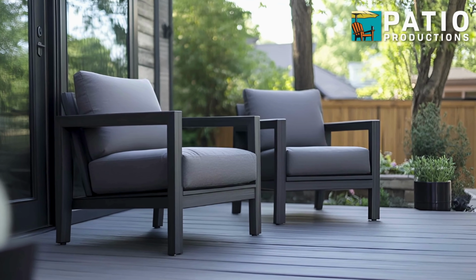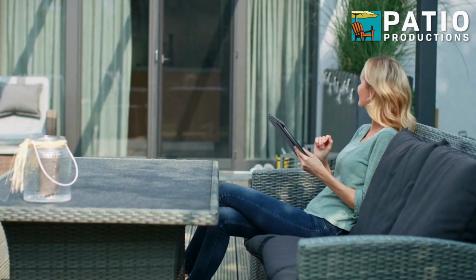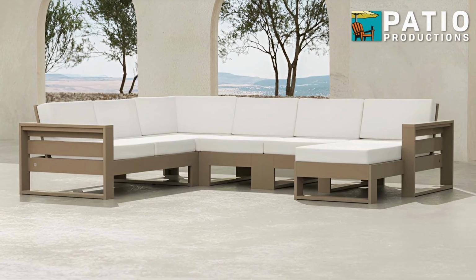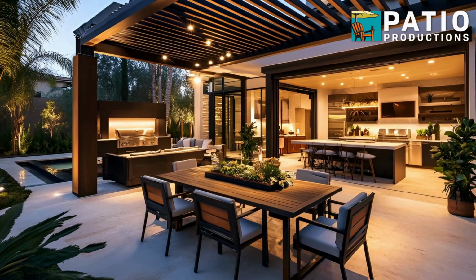And then we have cushioned furniture, the comfort king of the patio world. If you're all about that plush life, cushioned pieces bring that cozy indoor feeling to your outdoor space. They're perfect for long, lazy afternoons with a good book or hosting dinner parties that last well into the evening.